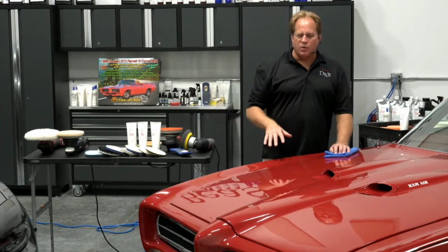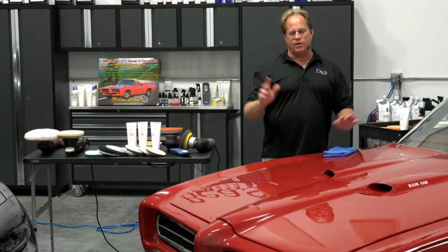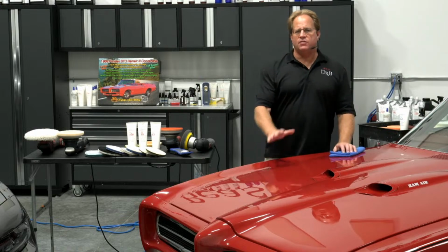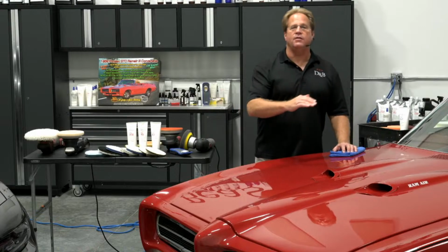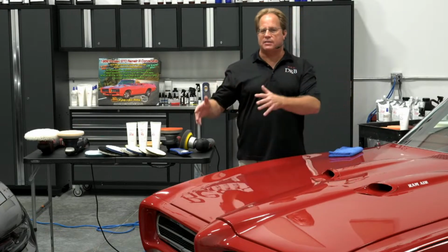Here's the deal. And you prove everything on black paint, by the way. Black paint will show everything. But when you buff a paint on a car, the abrasive technology is going to do one of two things. It's going to remove defects and leave a nice looking finish, or it's going to remove defects and leave its own scratching behind. So that's the difference between great and less than great.